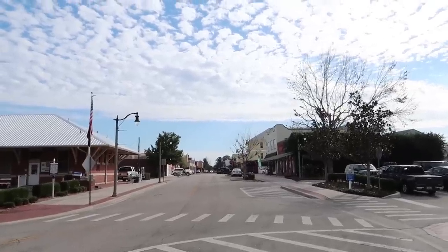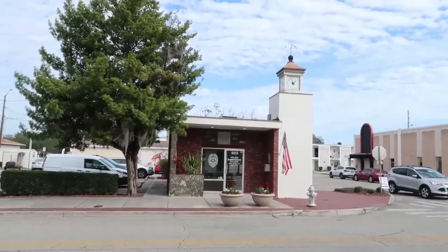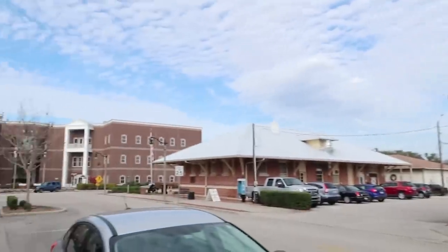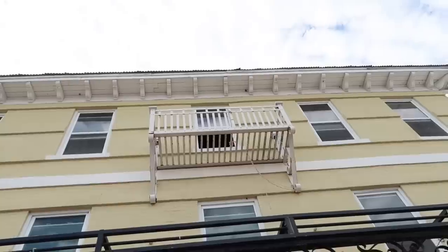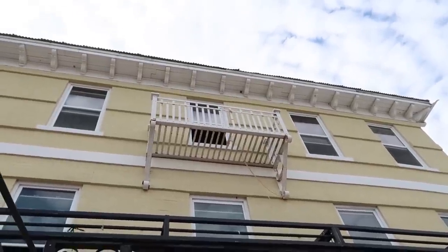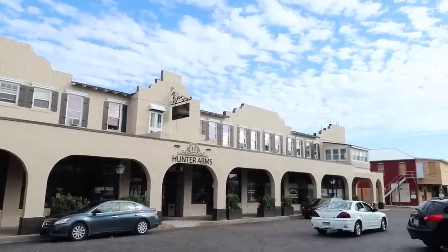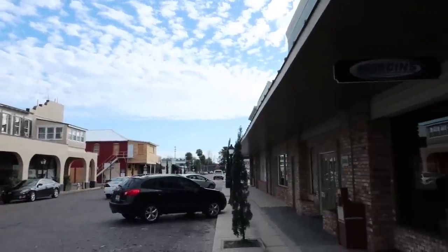We're downtown St. Cloud right now. Look at this little baby police substation. It's like one room with a clock. And look, there's City Hall down there. I like that this building has a balcony, but you have to go out a window to get onto it. This is a pretty cool little town. It's very old feeling, and it's cool.